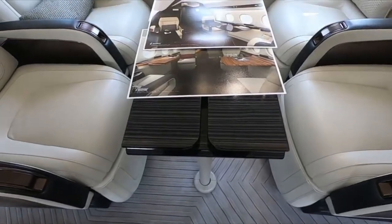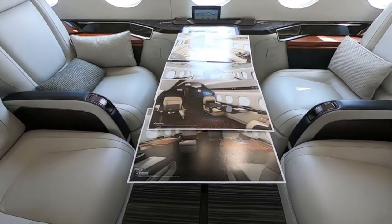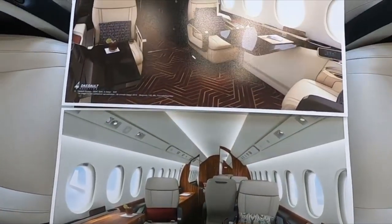Now on the range, as I said, 5,500 nautical miles. What does that look like? That looks like LA to Moscow, New York to Tel Aviv, or London to Hong Kong, just to give you an idea where you can go.